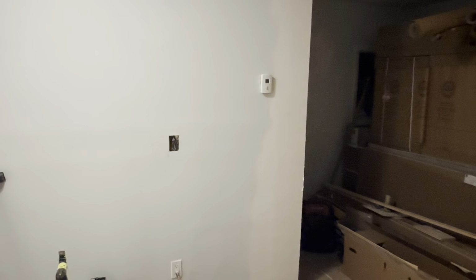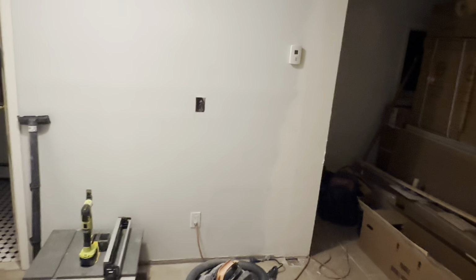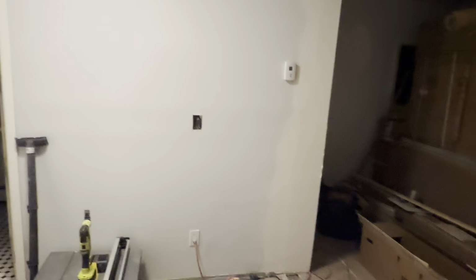And I did notice over here on the other side, if I zoom in real quick, he did spackle up Brett's crazy holes for that plate rack. So that's good. And yeah, that is where we're at after Tuesday's work.